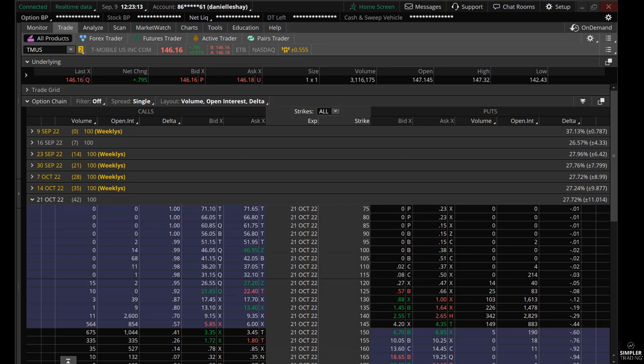So when I look at T-Mobile, for example, you can see within the options chain that T-Mobile is trading at $146. Okay. These are going to be the different weekly series. The ones that are in white are going to be the primary monthly series. These ones are generally going to have a lot more volume. It depends on the stock. Some of the major large cap stocks, it's not really going to make that much of a difference if you're using a monthly or a weekly series.